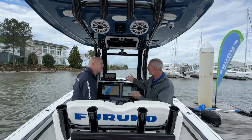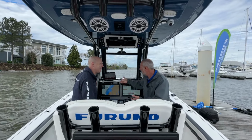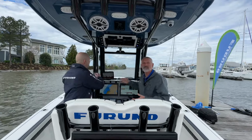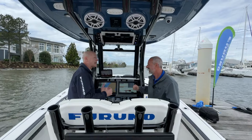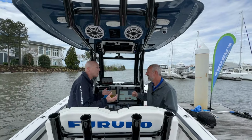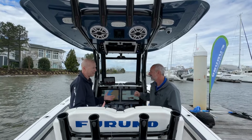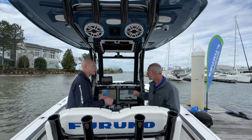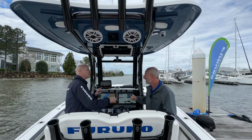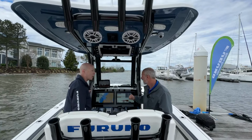Wait. Where are the wires? What do you need wires for? That's just beaming it. Magically. A couple of things you can add to it, right? It starts off as a basic app. You want to add charts to it, it's like 20 bucks a year, right? So it's just a yearly fee to access the entire US cartography database. Well, we also have two new sounders, the FCB600 and FCB800, just introduced a few weeks ago. They can stream wirelessly right to the TZ iBoat app.